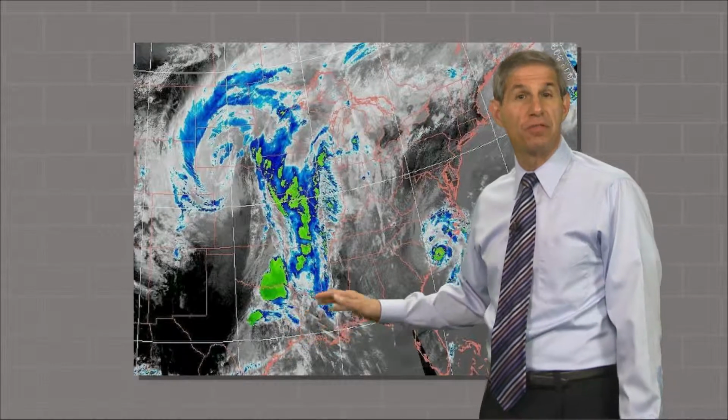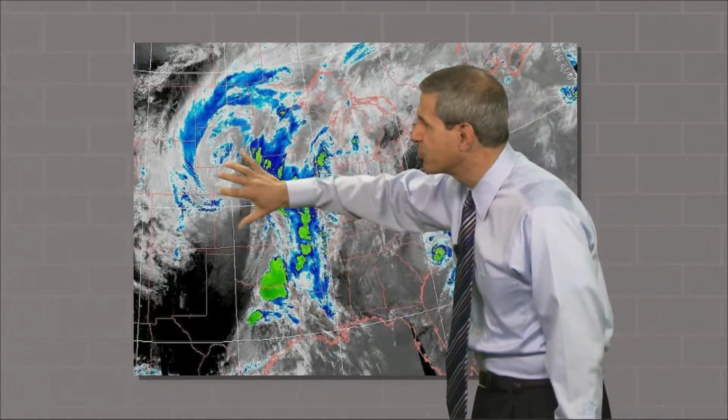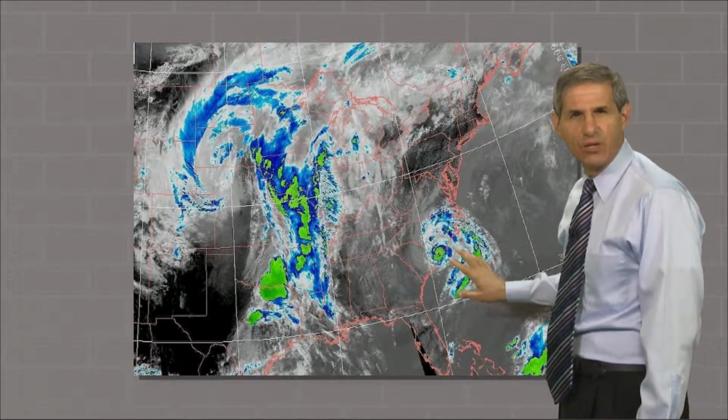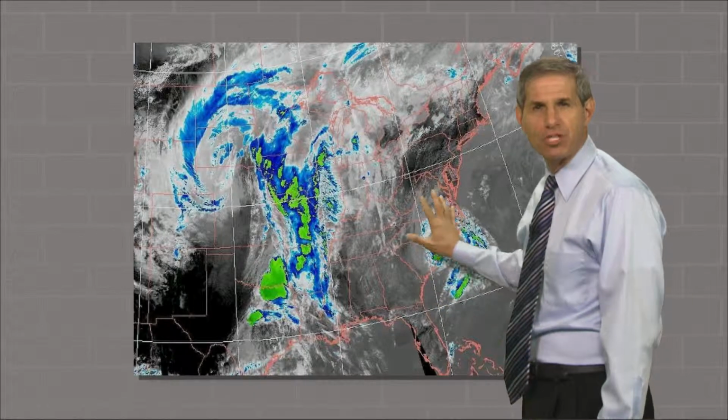To close, check out this satellite image showing both the huge storm in the plains that produced the blizzard and the tornadoes and the smaller tropical storm in the east. It really drives home the point that atmospheric storms all grow from the same tree of swirls. They just come in many different sizes.